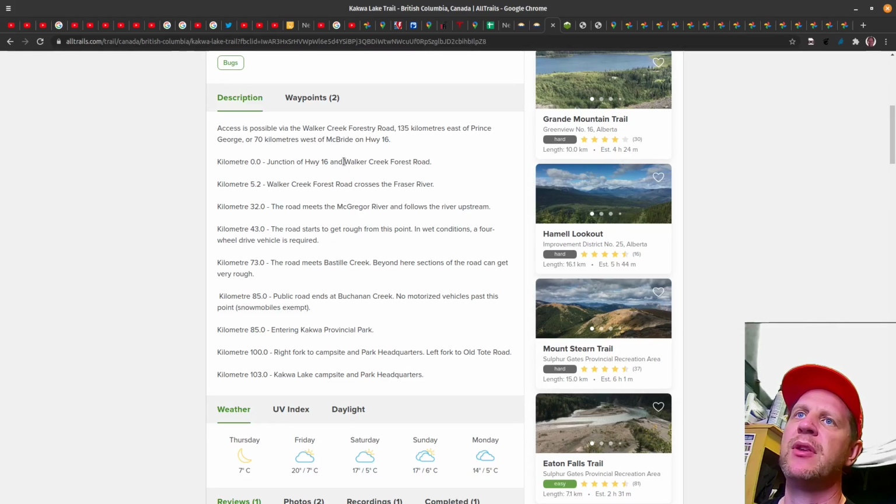Ultimately, you'll come to this Forest Service road called Walker Creek. Again, I'll show you the map and Google Earth and all that in a bit. But Walker Creek Forest Service Road, and I'll show you a picture of what that intersection looks like. From there, you drive a bunch of kilometers, you cross the Fraser River, there's a big bridge. There's a number of bridges, but this is the biggest one by far. That's at about 5 kilometers. And then another 32 kilometers, the road meets the McGregor River.